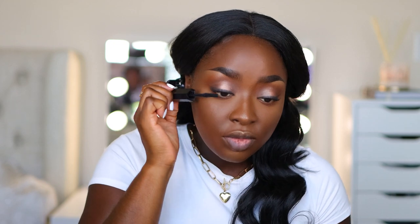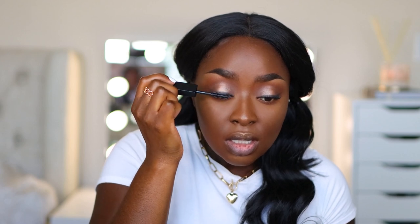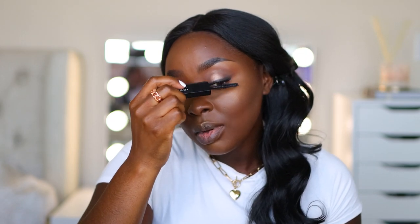Ooh, the stick is different. The wand, I mean, I'm gonna try this on the bottom too. Bottom lashes and see what it does. I'm not seeing a huge difference on top. Although, depending on the density of your lashes, this may look way better on you. I mean, okay, no, I do see a little bit of difference on top. This is pretty, wow. If I was a no lashes, full face kind of a girl, I would do this on my top. But I like a full lash.